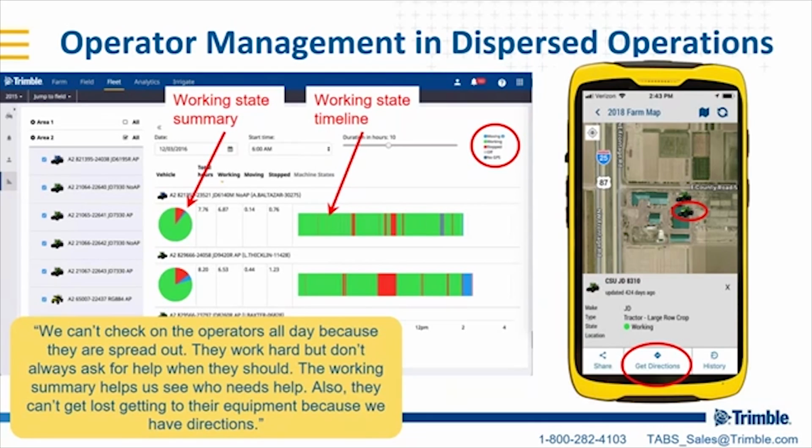What the grower told us when we were working on the website on the left was, we can't check on the operators all day because they are spread out. They work hard, but don't always ask for help when they should. The working summary helps us see who needs help. Also, they can't get lost getting to their equipment because we have directions.